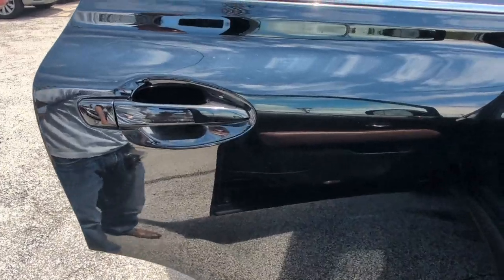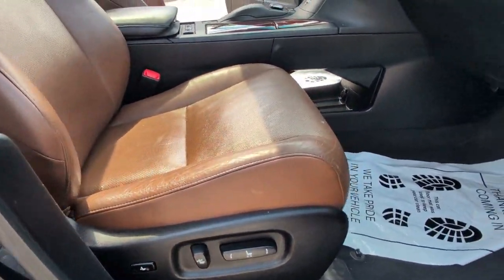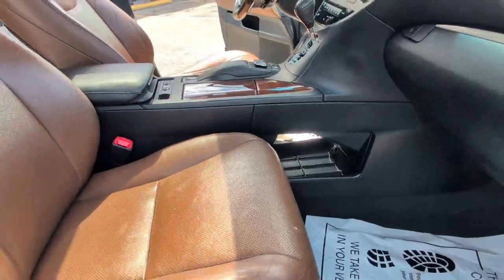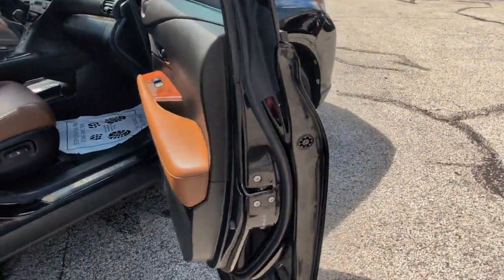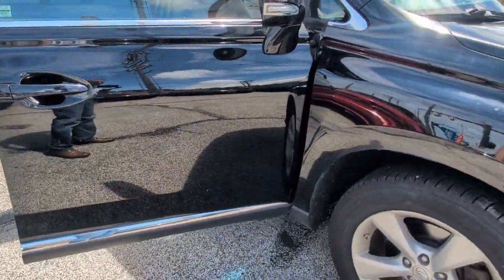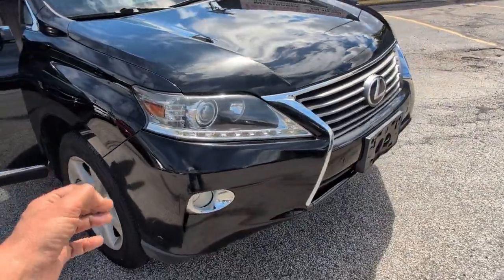Keep looking nice. And full power on the passenger seat. And you got a little compartment back there. A little side action there. We'll take a look at everything on the inside. But really, I mean, we've seen the flaws. We've seen the good and bad. The good far outweighs the bad. Perfection, Lexus.